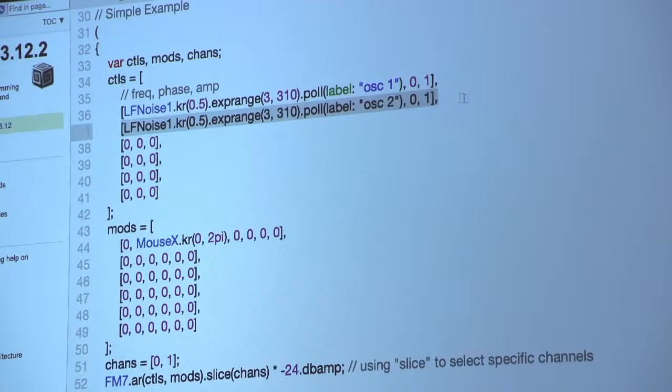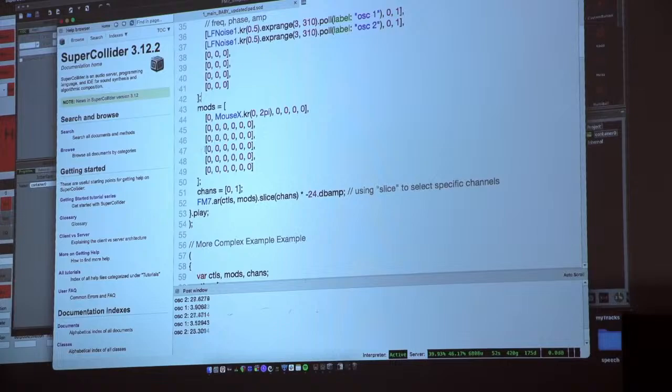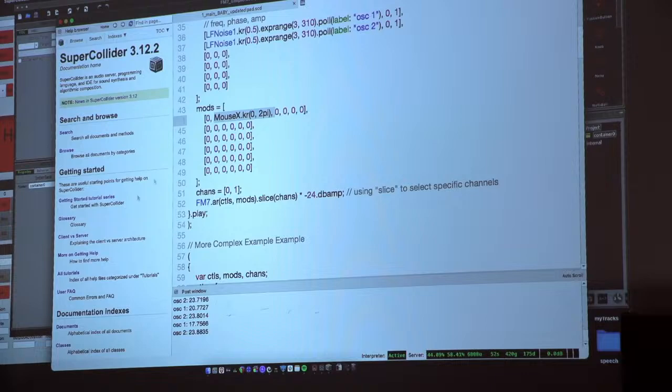But in this first example, you'll hear that as this oscillator changes frequency, it'll start to modulate the phase of this first oscillator. So you can see with this unit generator, MouseX, if my mouse is all the way to the left side of the screen, it's outputting 0. If it's all the way to the right side of the screen, it's putting out 2π, and everywhere in between is a different value on that continuum from 0 to 2π.